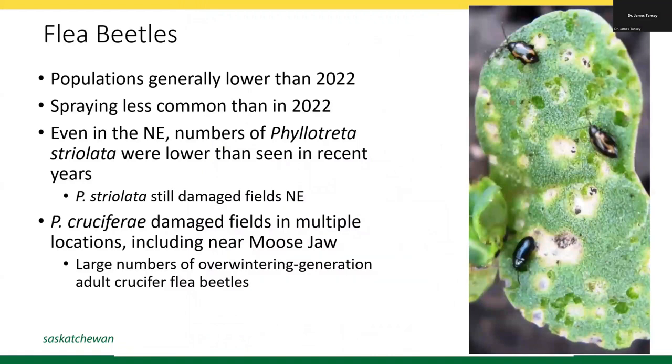Flea beetles were a bit of a non-story in, sorry, that should say 2023. Apologize for that. Less common. There were still significant populations of striped flea beetle in northeastern regions, and some reports of spraying, but they really seem to have evaporated from a number of different parts of the province. Some of the thinking on this is that they're less drought tolerant than crucifer flea beetle, which are the black ones, and so in cases of drought, the crucifer flea beetle tends to become dominant. For other reasons, likely associated with differences in their susceptibilities to insecticides, when things are wetter, striped flea beetle tends to dominate. Still working out all the nuts and bolts on that, but it's multiple factors certainly.